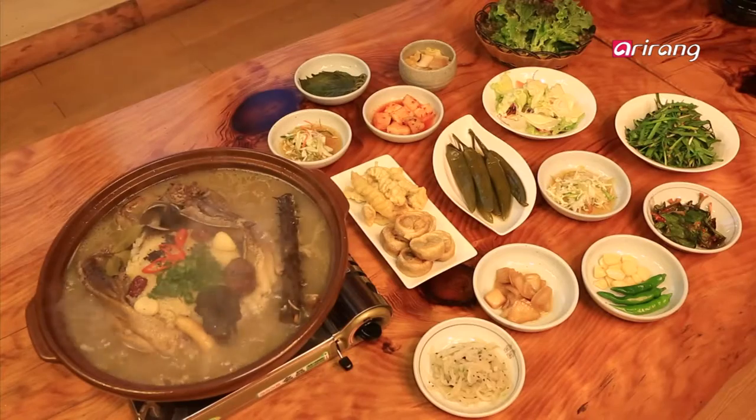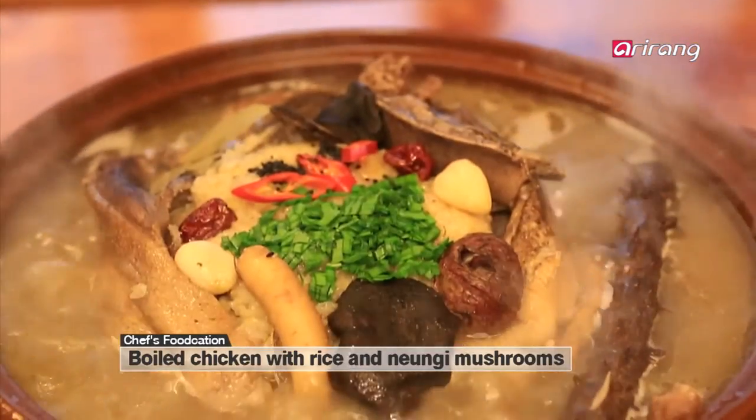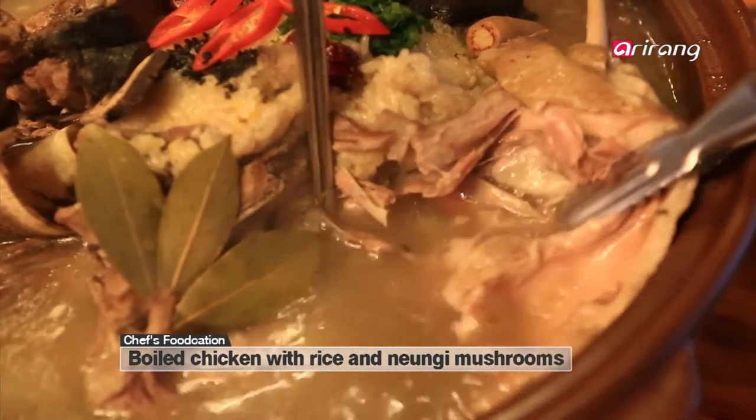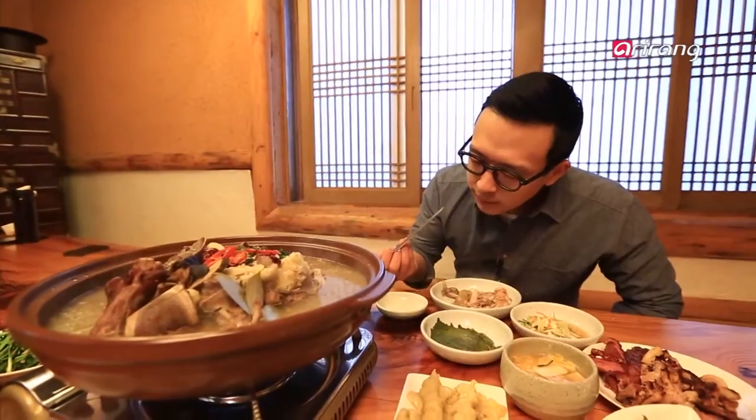Oh, this is really good. Surprisingly good. I expected it to be good. It smelled delicious, but I didn't expect the flavor to be so deep and clean at the same time. It's really wonderful. Fantastic.